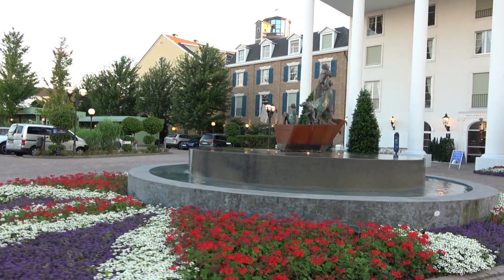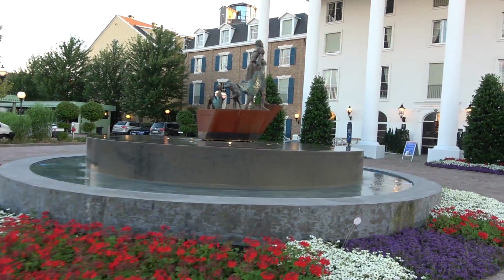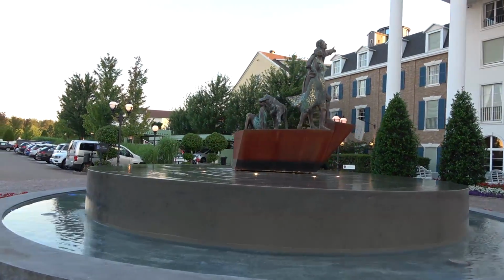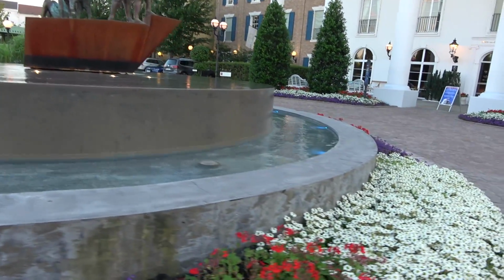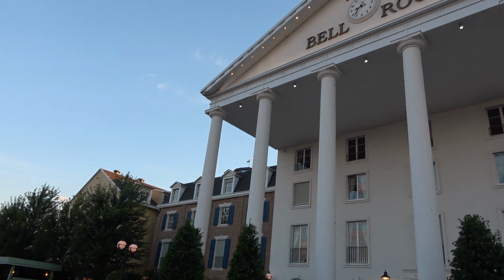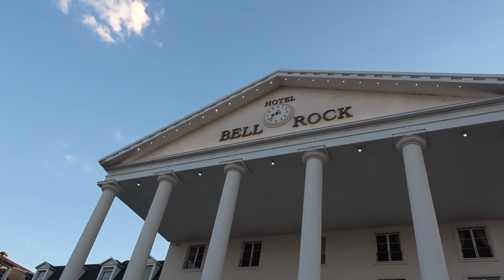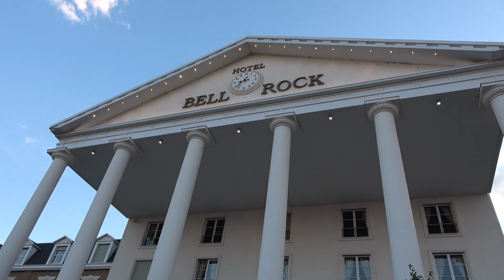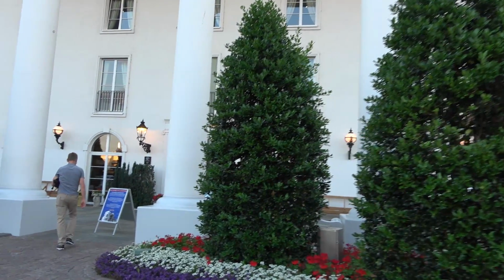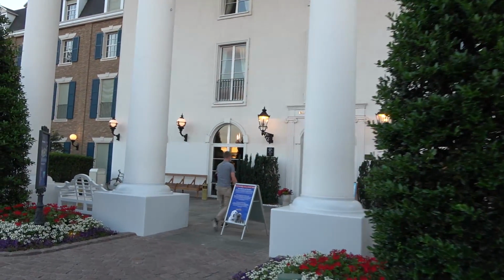So the ambience that's created in the Europa Park hotels is absolutely wonderful. As you can see out the front here, you've got the little waterfall and also all the planting here as well, which is very, very nice. And we look up to the top here, obviously the big clock up there with Hotel Bell Rock just on the front of it. So we'll make our way around this way. I'll put my face mask on. We'll make our way into the hotel.